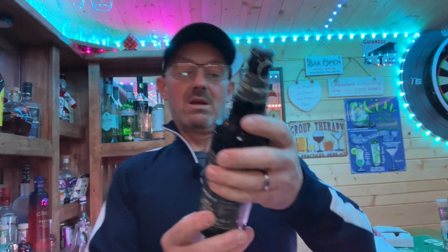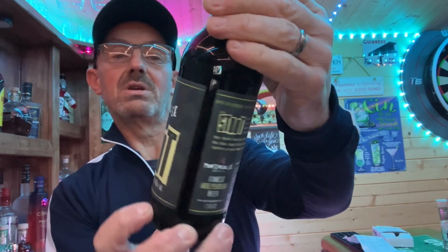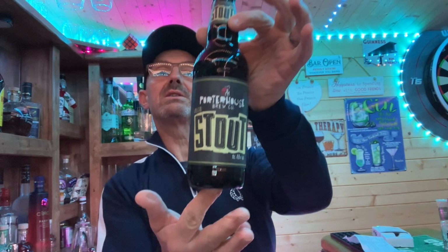But anyway, I'm really excited about this, because I was thinking, right, okay, what beer? Let's have a look. I knew underneath here I had an Imperial Stout and I was going to do that, but I was a little bit concerned because the beer I've just had was quite strong. And I stumbled across this from the Porterhouse Brew Co. Irish Stout.